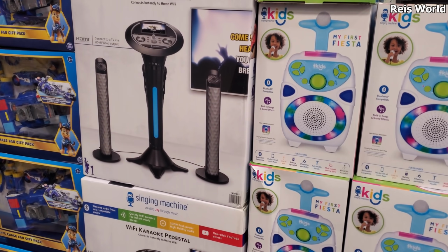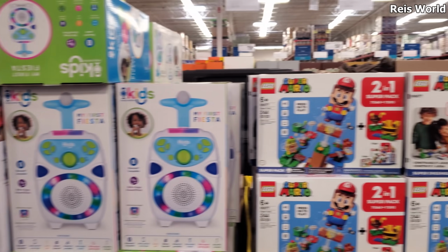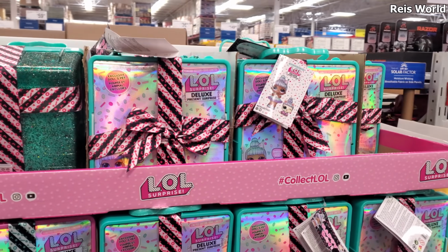A singing machine, $200. And look at this little kid karaoke for $30. Not bad. These are $58. The Mario and Luigi, more LOL, a present surprise, $25.